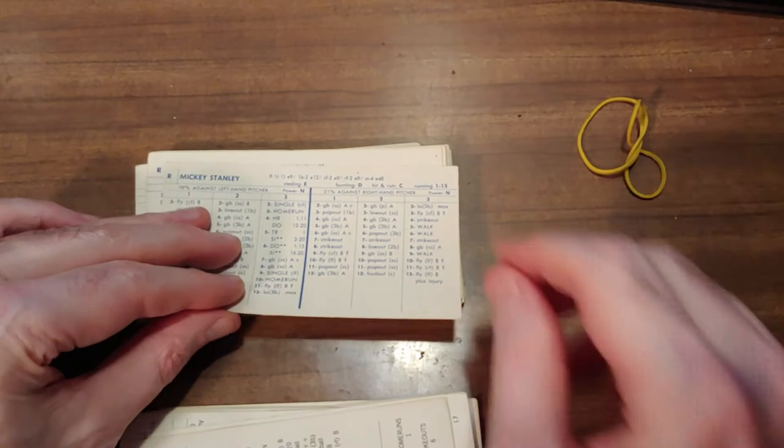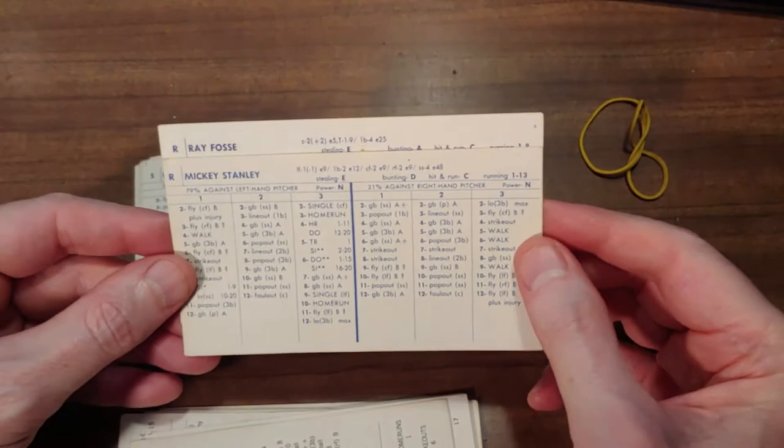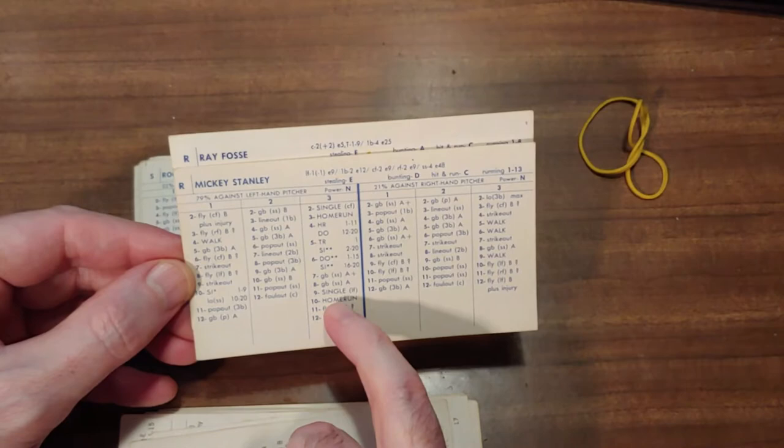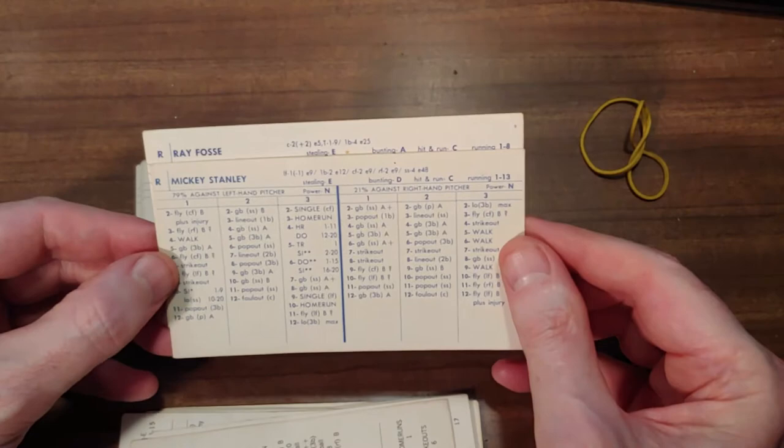All right, next up. The Cubs acquired Mickey Stanley in a trade to cut him along with Ray Fosse. Stanley gives you value, defense in the outfield, defense at first base, the ability to hit lefties, kind of, sort of. Interesting placement of homers for this type of card. 310 and 33. That's kind of a cool, curious-looking card. He'll probably get it. I think he'll get into the league.